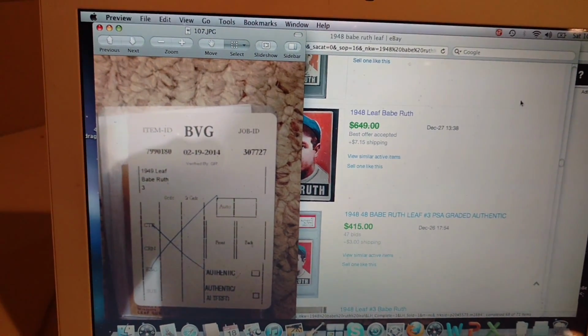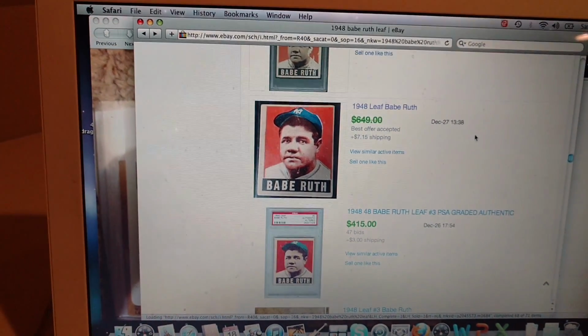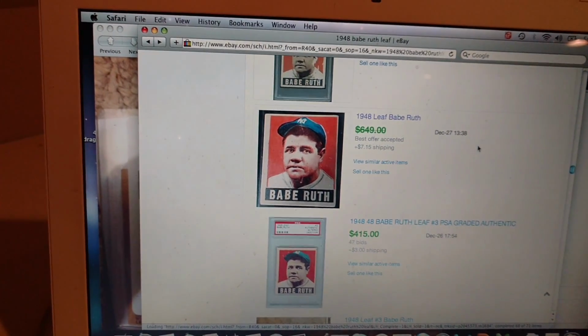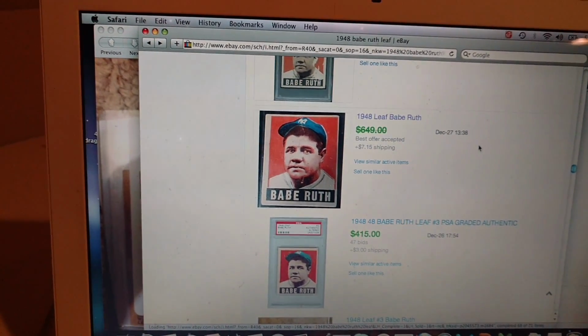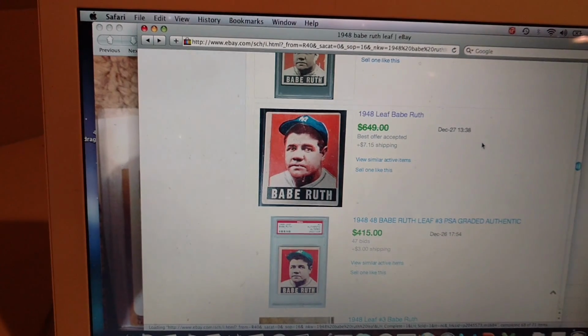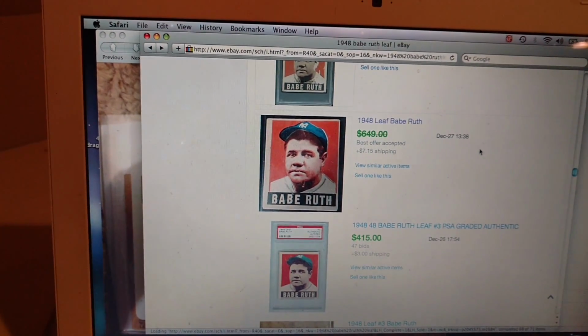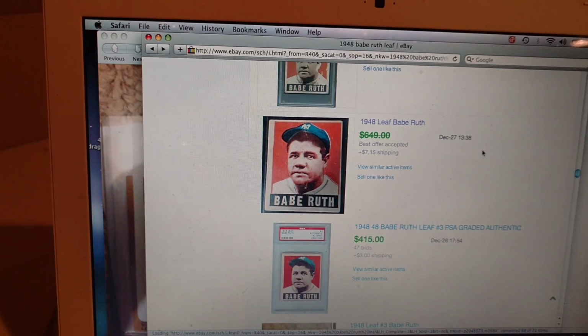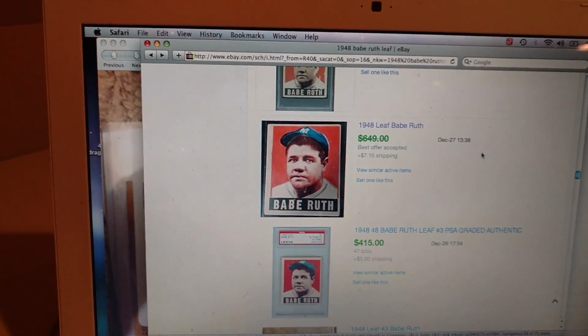If there's one thing you guys learn from this video, it's to be very, very careful about what you see on the internet, especially with these raw cards. And if you're going to buy a raw card, make sure that it's from a very reputable dealer, because I learned the hard way that there are some counterfeit cards out there.